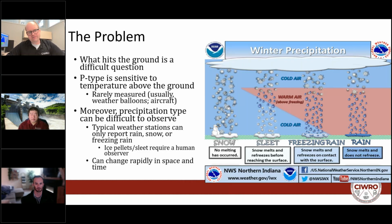And even if we had perfect information on temperature above the ground, the precipitation type itself is difficult to observe. Our typical weather stations can only report rain, snow, or freezing rain with some error bars. Ice pellets or sleet require a human observer to make that report. And what is falling can change rapidly in space and time. You'll see things go from sleet to freezing rain, back to sleet to snow over a short distance or short period of time at the same location.